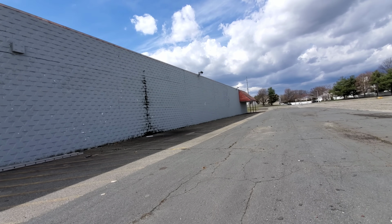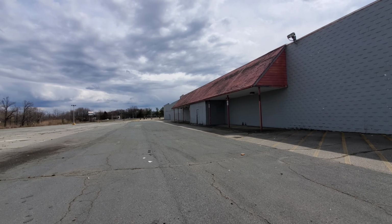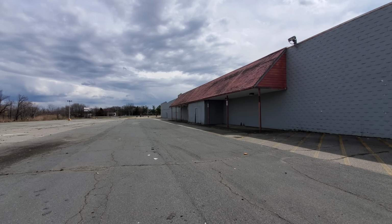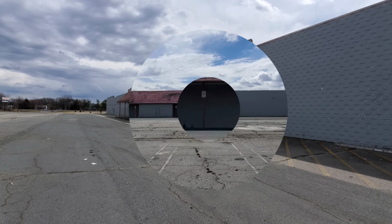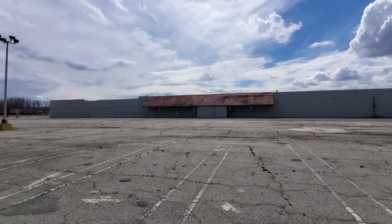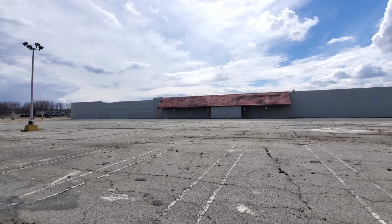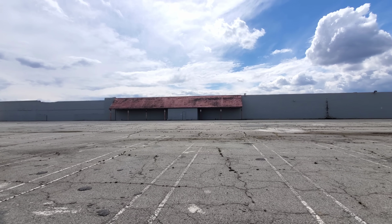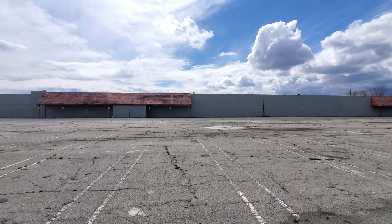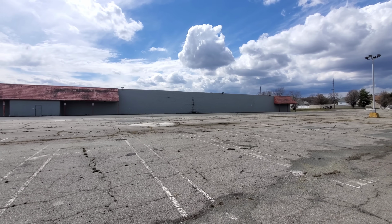Too bad there's really not much you can see in here. I thought this was the one that had the logo still visible on it, unless it finally wore off. Yeah, you see just the magnitude of this place. It's huge. I'm standing all the way at the back of the parking lot. It's gigantic in size.